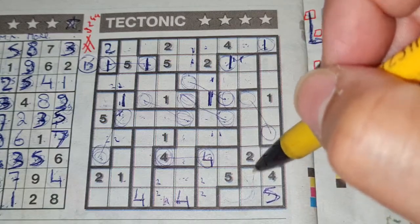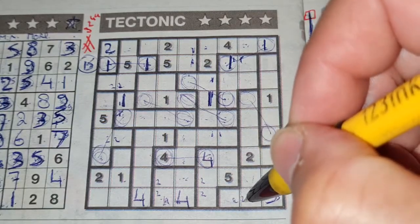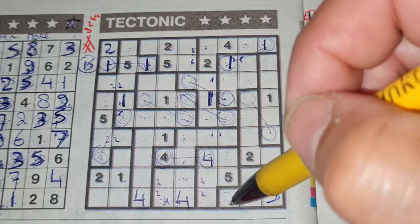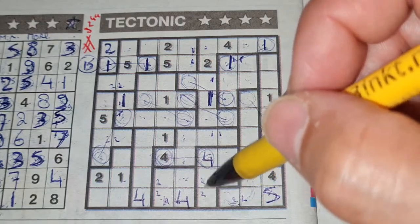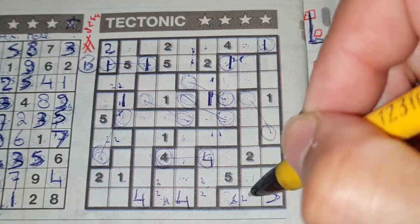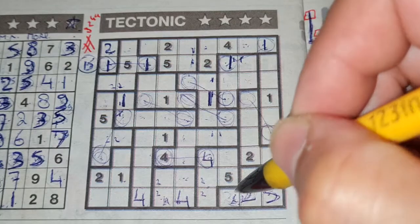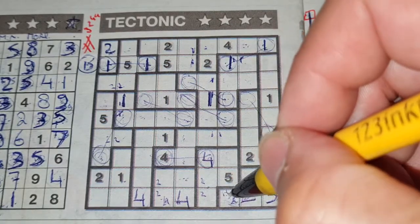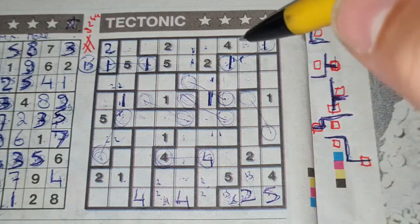This box cannot be a 2, so the 2 could be here, could be there. Well, I cannot place a 2 here. We have a double 2 there. If I place a 2 here, I cannot fill any 2 in one of those 2 boxes. So it's not the solution to place the 2 here. The 2 should be there. So 2 boxes left in this area for numbers 1 and 3. Let me mark those 2 boxes, 1 and 3. Okay.